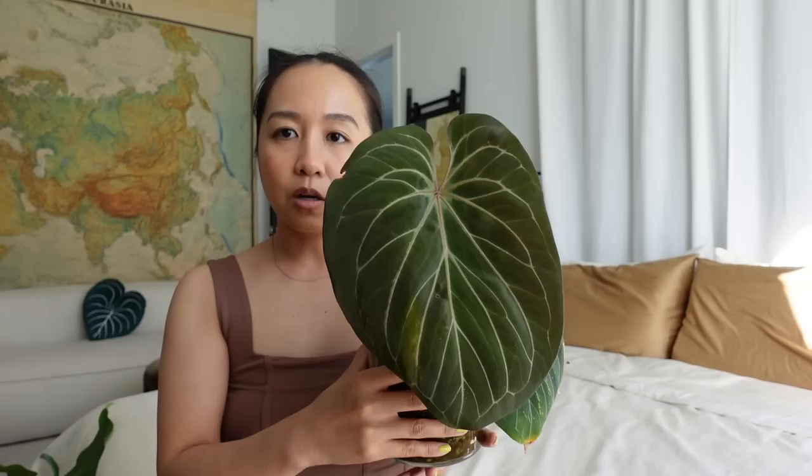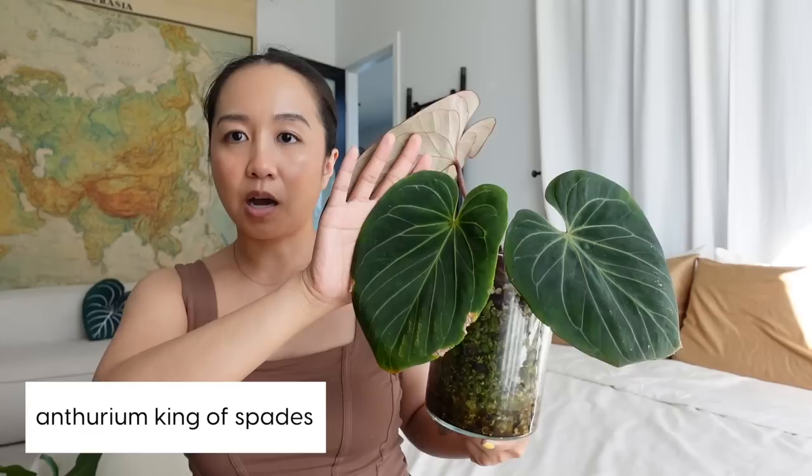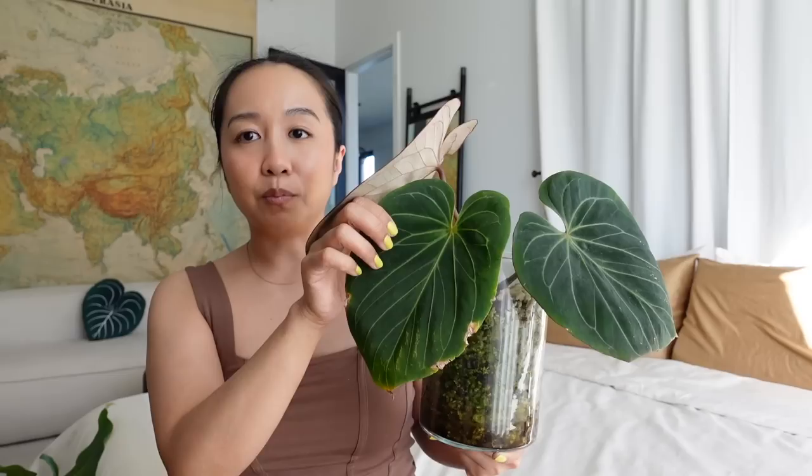Also living in that bookcase is my Anthurium King of Spades. I'll say that this one was probably one of the Anthuriums that struggled the most in my plant room. This one was on the brink of death many, many times. I did chop this plant recently, not recently, but the last time that I went to California, I chopped this plant for Amanda, and I wasn't very careful when repotting it, and I did it right before the trip, which I do not recommend, because then you can't, you know, keep an eye on it while you're away.